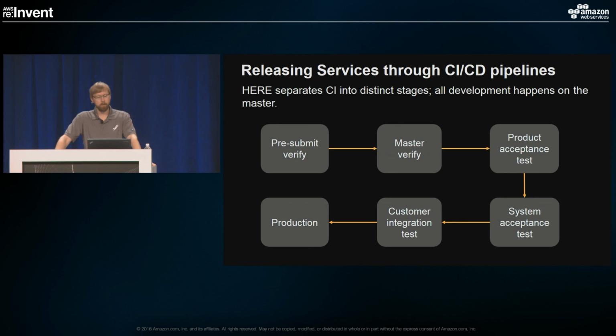We heavily rely on CI/CD to perform this process. So our CI/CD pipeline looks like a pre-submit verify. When we have a pre-submit verify, for example for a Java application, we'll run all of the unit tests. If tests against the built jar are fast, we'll build the jar and run some tests against that. But usually it's just unit tests that run, and it notifies the code review system. We use Gerrit.